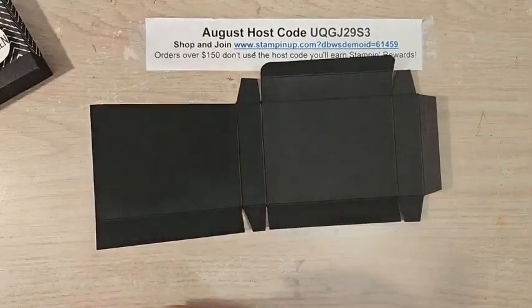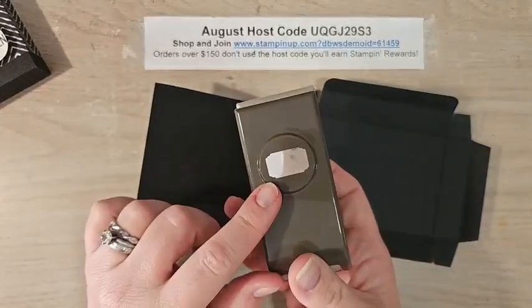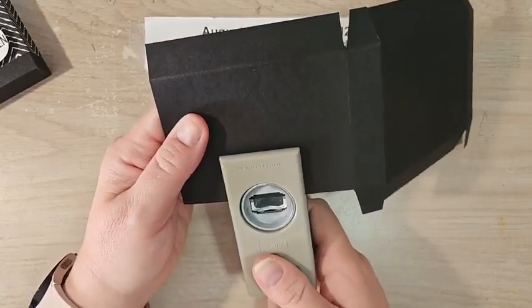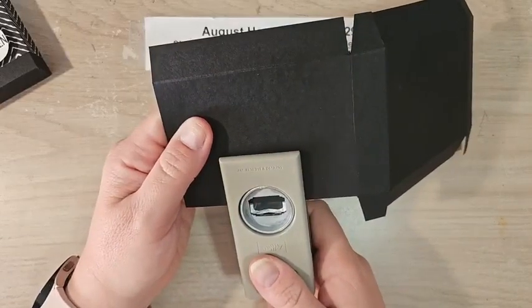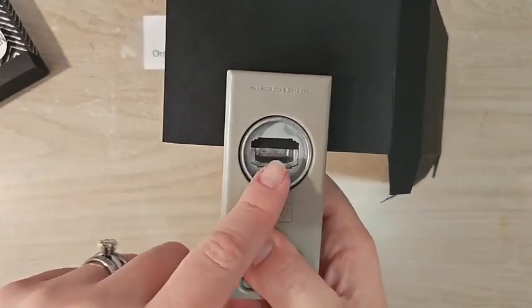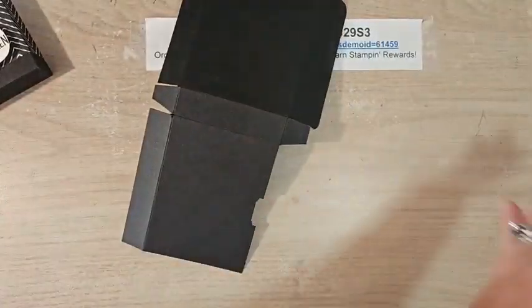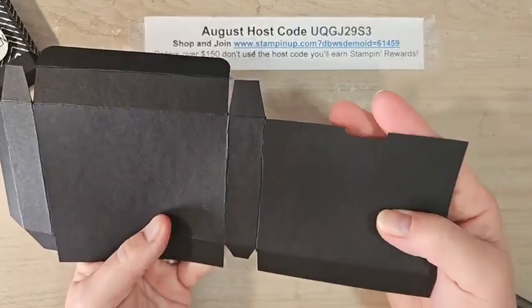All right, now for a little thumb notch for this box, I'm going to use the Best Label punch. This is just a tiny little punch, and I'm just going to eyeball center. If you want to make sure that it is exact, you can get out a ruler, but I'm just going to punch about 1/4 inch into that, and that is going to give us our little thumb notch.